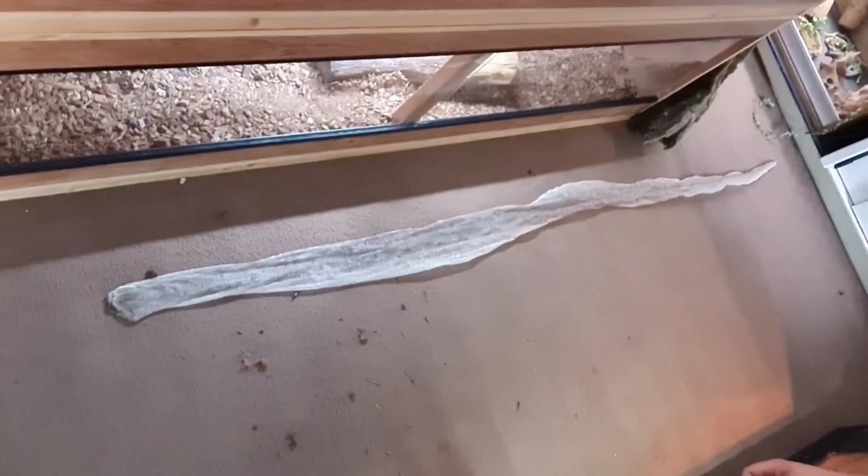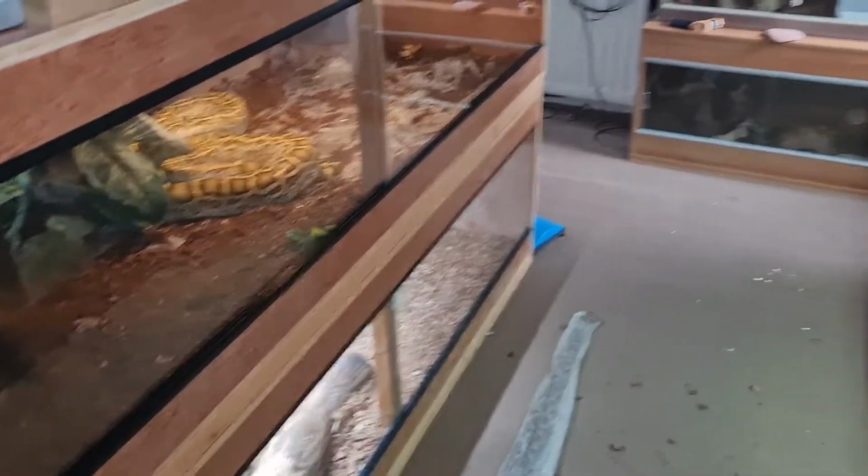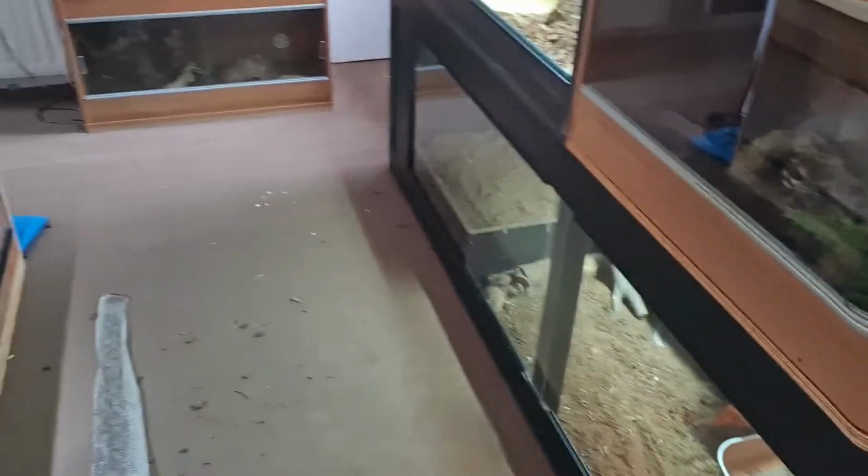So, the big boy Roland in here, he's had a beautiful, nice, big, long shed. Awesome. So have a look at this. We have multiple species in this room from all over the world. We've got Roland there from Madagascar, the Dumeril's boa, shed in one piece.